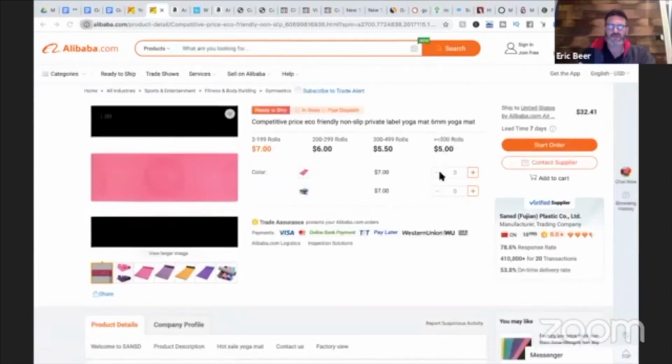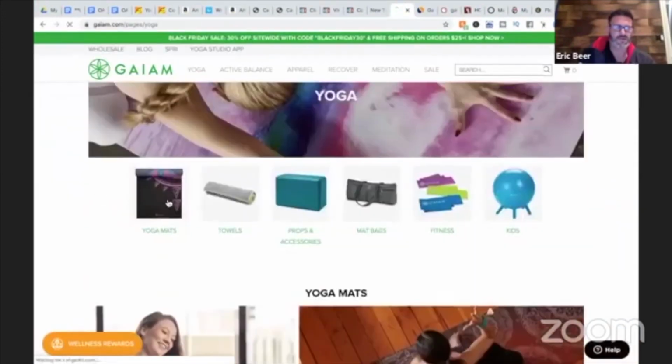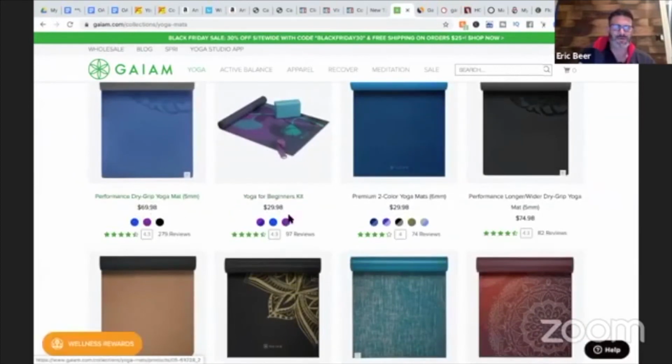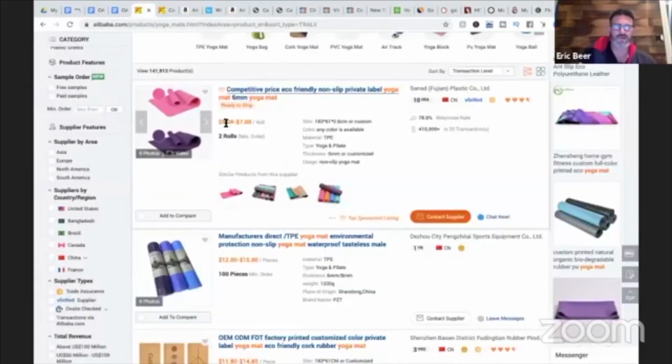Greater than 500, you can get for $5 for a mat, for one of these mats. Let's go here and look at yoga mats right here. Look at that, guys. They're selling yoga mats for $69, $30, $29, $74, $39, $29. You're able to come over here and get these for $5 to $7. You just need the traffic.